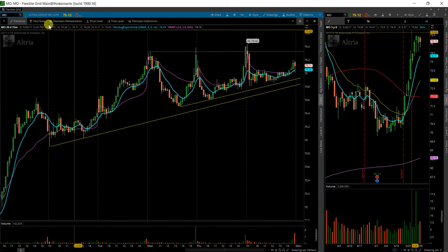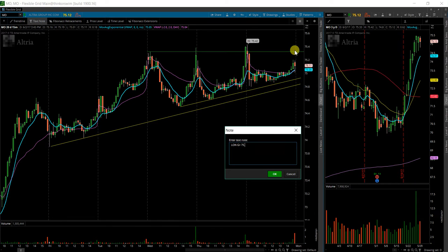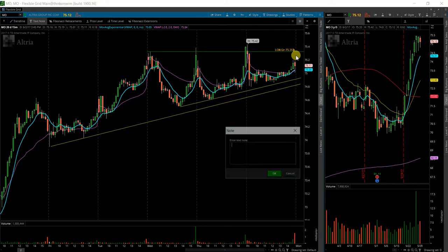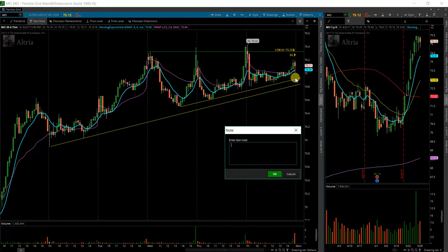So with that in mind, I will be looking for a move above 75.35 and probably a stop. I'd like to say just outside of this trend line, but I want to take a breakout type of trade, so I will keep my stop up here, just below. If it does fail as a breakout, I'll get out real quick, and look for a support entry down here.